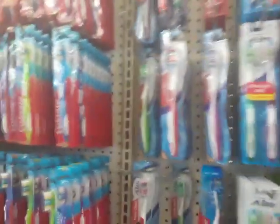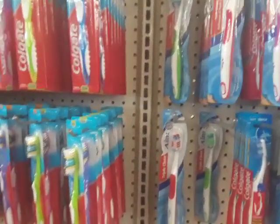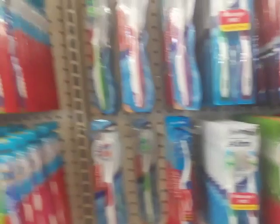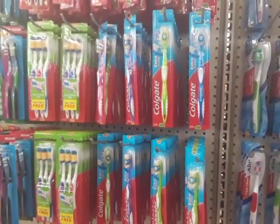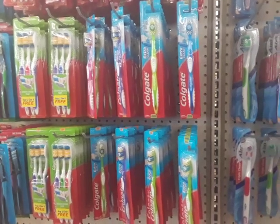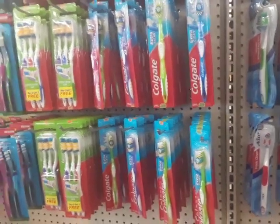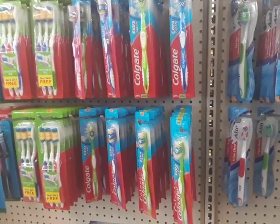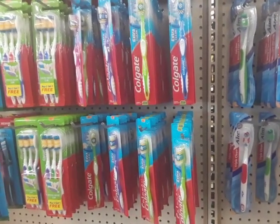Toothbrushes. I got some fresh toothbrushes here. You see the ones, sweet? You see the ones with the colors? Come on, toothbrushes, might as well get new ones. What color you like? Don't matter.